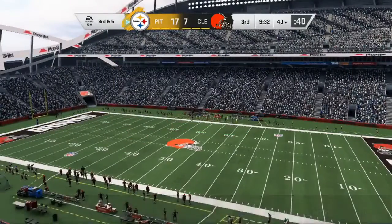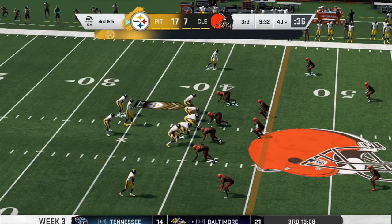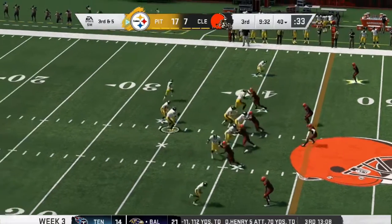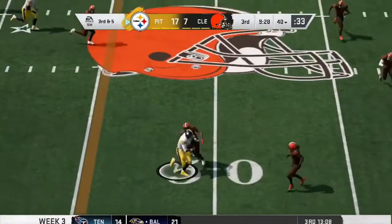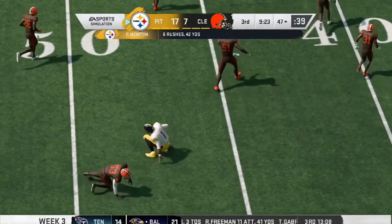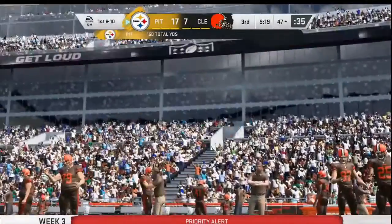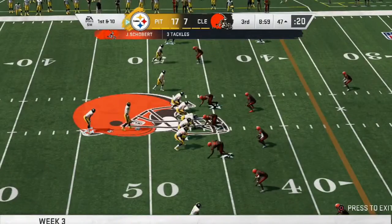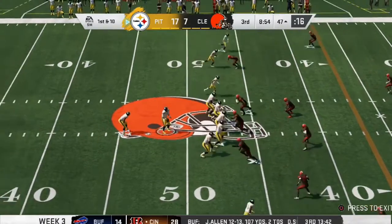I will watch this, see what Cam can do, and then maybe send the rest of the drive if there is one. It's Cam in the pistol. He'll send E14 in motion. Fake to Connor, and Cam takes off again. He's loving running, and he breaks 2 tackles. Wow. Oh, that's so much fun to watch. I want to watch more of this. He's averaging 7 yards on these rushes. I don't need our team to throw the ball. Screw it. We don't even need receivers.